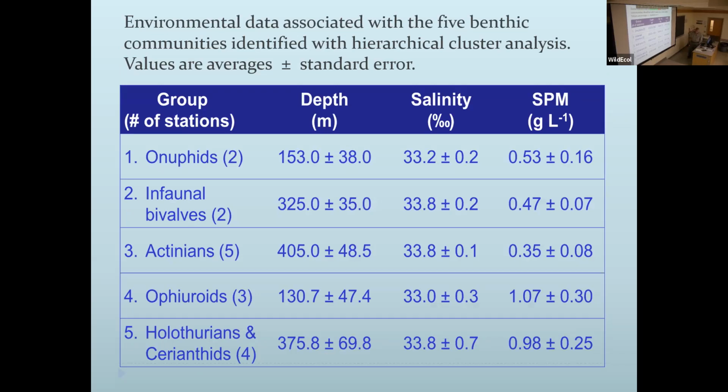We discovered that the 3 most important variables that give rise to this community pattern are water depth, bottom water salinity, and this last parameter, which is known as suspended particulate matter, the input of sediment at the fjord head. And you can see these communities are stratified by depth. The anuphids and the ophiuroids occur at shallow water. The bivalves, the sea anemones, the sea cucumbers occur in deeper water.